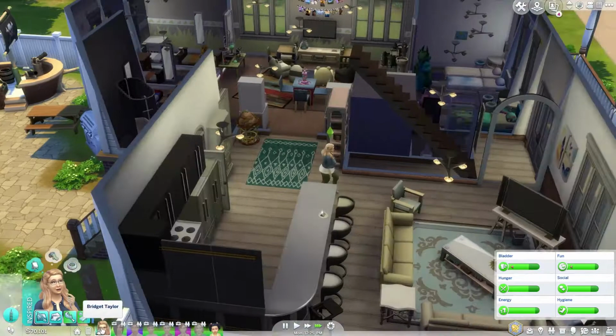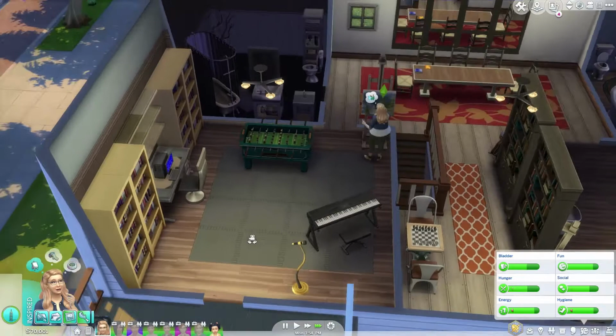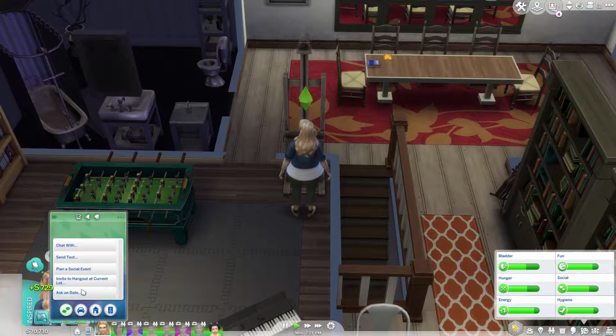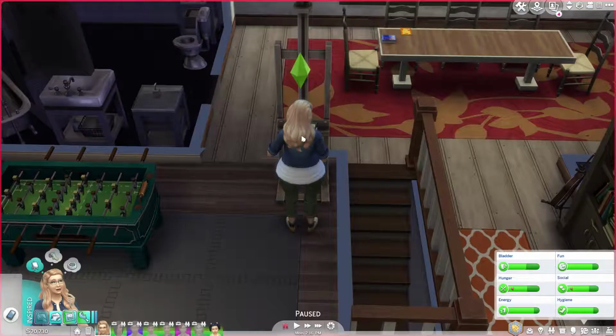I have faith. And you're just playing over there. Good for you. This computer is a little bit dead, isn't it? Yeah. I'm not going to have Bridget repair that, because if she dies, then we have an issue. That is not a masterpiece either. Bridget. Well, let's have you hire a service. I would like a repair service, please. And then I would like you to do another painting.